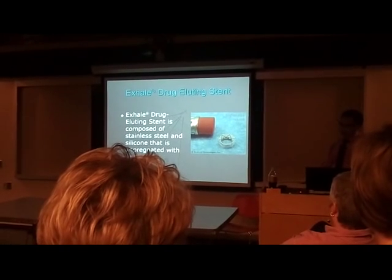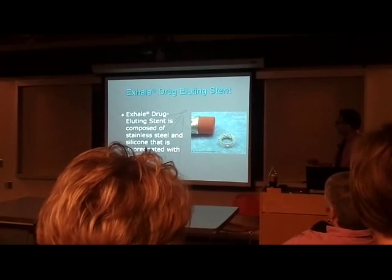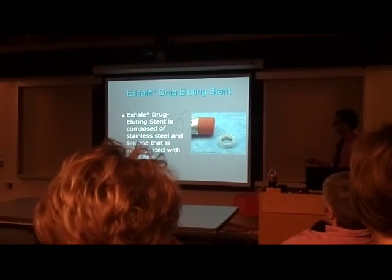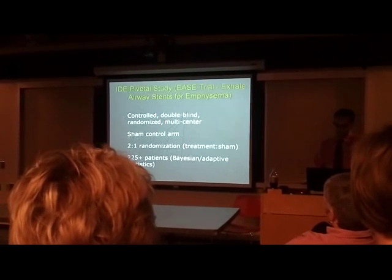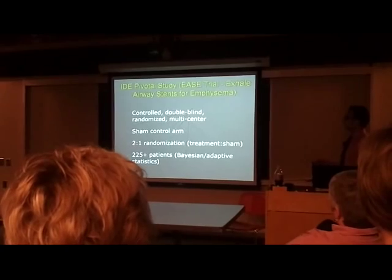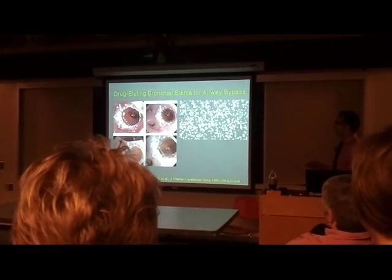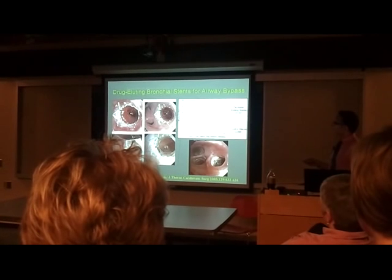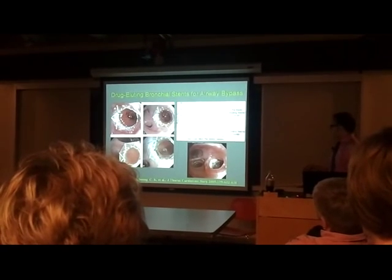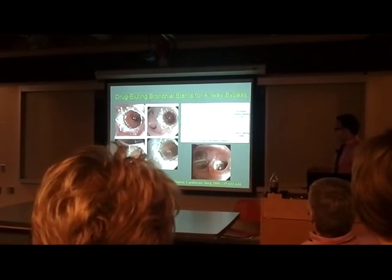And we did hundreds of patients. This is a tiny valve. This is a silicone membrane, lateral framework, and the whole stent is drug-eluting. Again, double-blind, randomized, sham-controlled, 255. So we actually ended up doing close to 300 patients around the world. And valve placement was not very complicated. And this is an artificial airway, and this is the real airway.